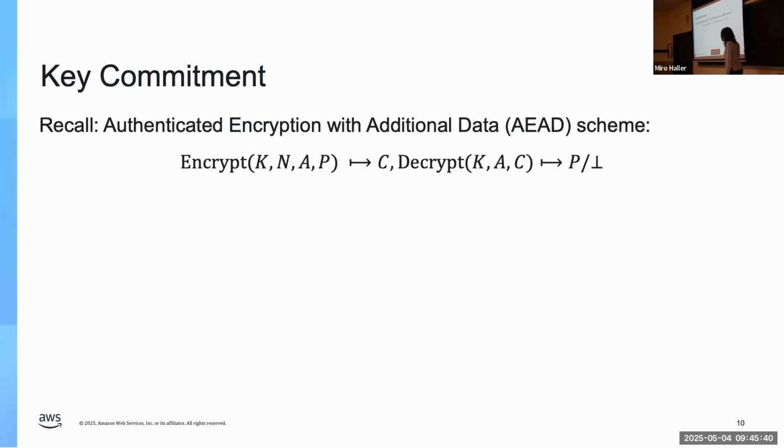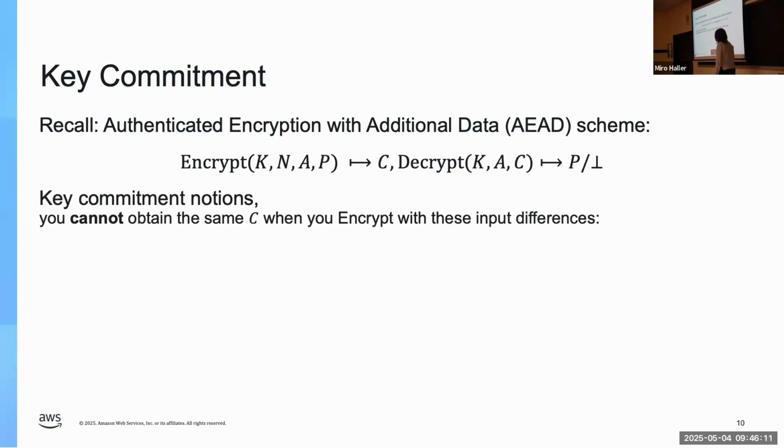So recall that those are the two functions we define under AEAD schemes: encrypting with a key, a nonce, authenticated data that doesn't need to be encrypted, and plaintext that's encrypted, and producing a ciphertext that includes the tag, the authentication part. And decrypt takes the key, the nonce, the ciphertext, and the authenticated data, and either reproduces the plaintext or nothing if the authentication fails. So there are different notions of key commitment. Basically, key commitment wants to guarantee that for the same ciphertext and authentication tag, you cannot obtain the same ciphertext when you encrypt with differences in the input.